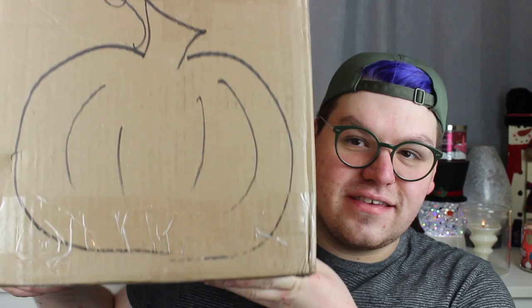But anyway, I have a haul. If you know these boxes, you know it's a Candles from the Keeping Room haul. Now, Candles from the Keeping Room is not a vendor that I see talked about nearly as much as used to be, and nearly as much as I think it deserves to be.